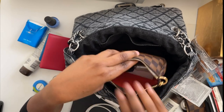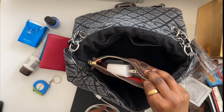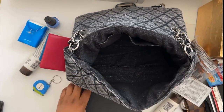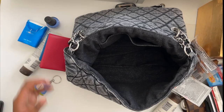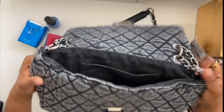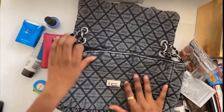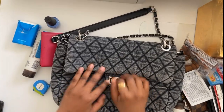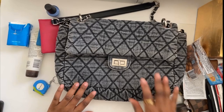Mirror and my cords. So that's that. So let's take a look at the bag. So this is it when it's empty. So that's what it looks like.